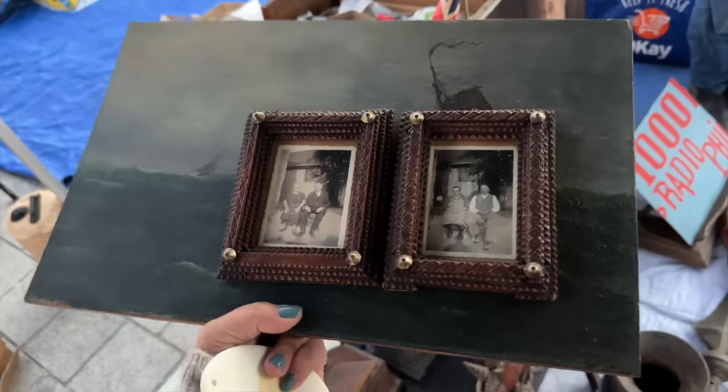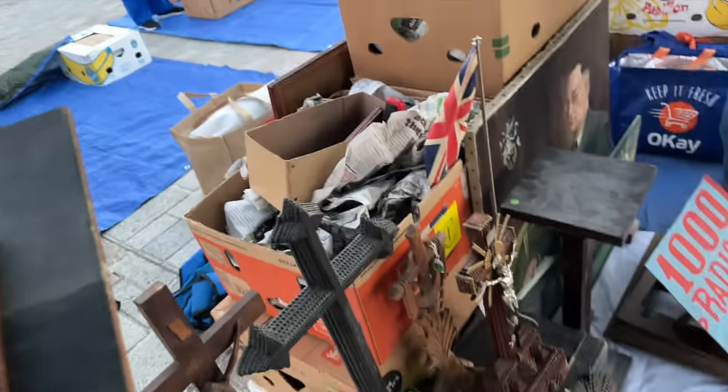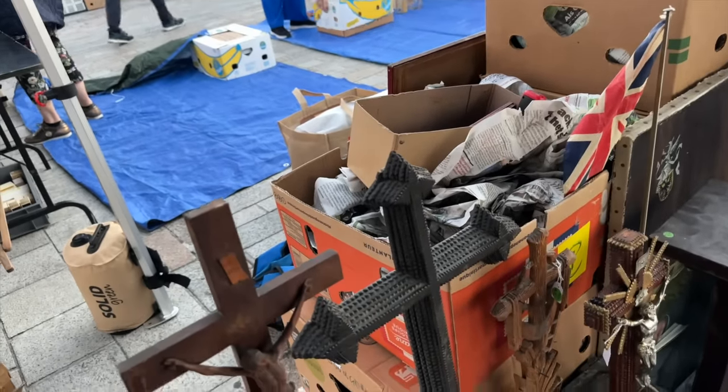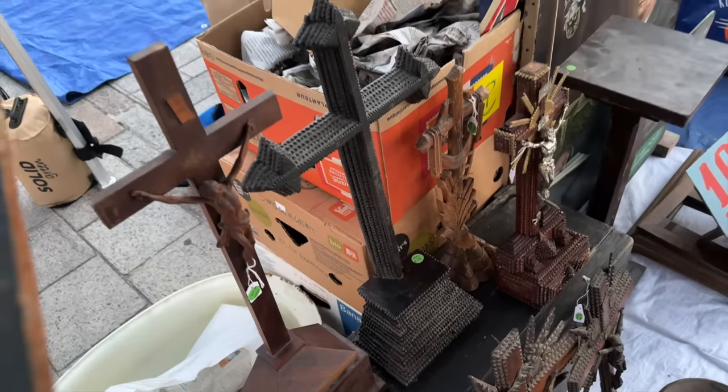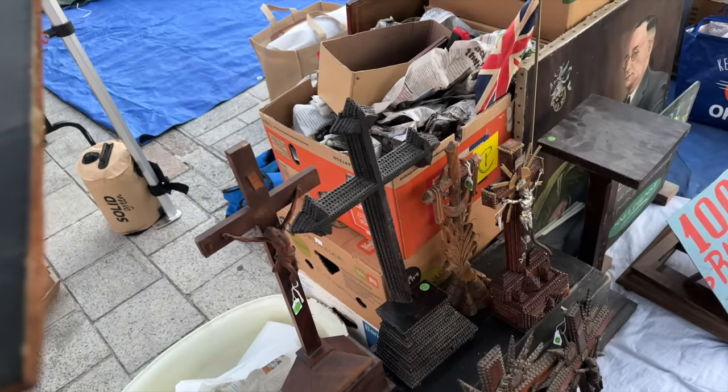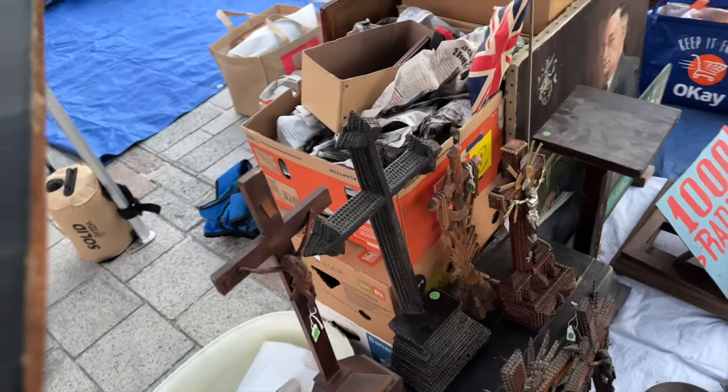Got some beautiful tramp art frames, some art, and look at this cross. It's really incredible. It's only €35. I'm thinking it needs to come home with me. That's pretty rare. I've never seen one like that.